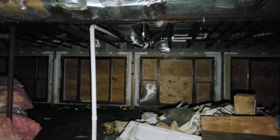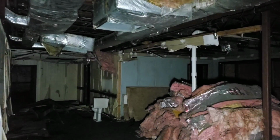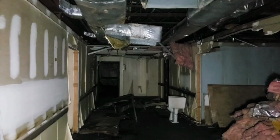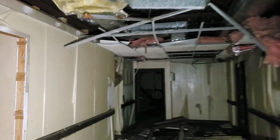Wow. What is this? There's gotta be a doorway somewhere, right? Wow, that's really creepy. Wow. So I guess this is considered the basement. Huh. There's a random toilet just standing here.